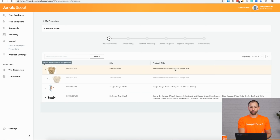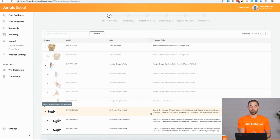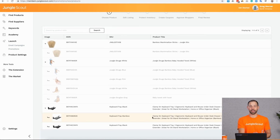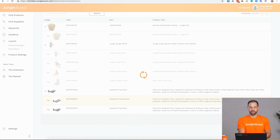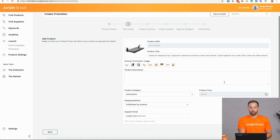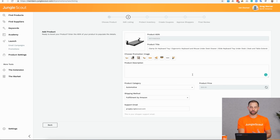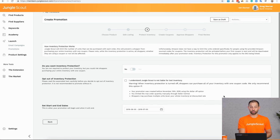So after you've synced your account, what you're gonna do is go in here and select one of these products that you want to run a deal on. I'm gonna do it for our new Jungle Slider keyboard tray. Go to next step here. And what I can do is edit the description in here, set up my support email. Since this is just a demo, I'm just gonna go through this real quickly.